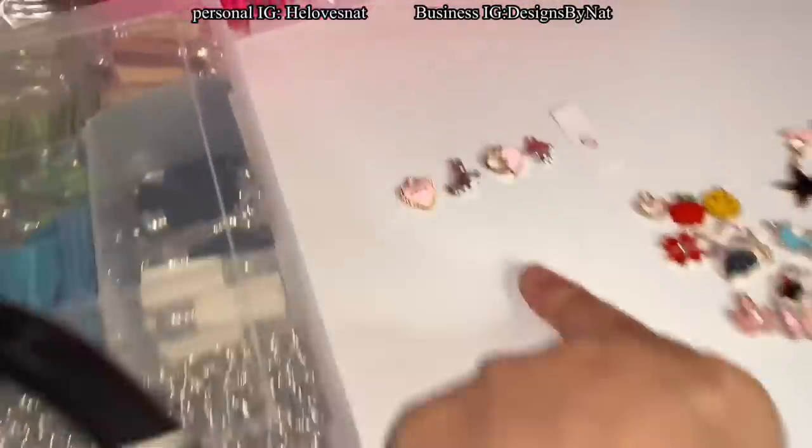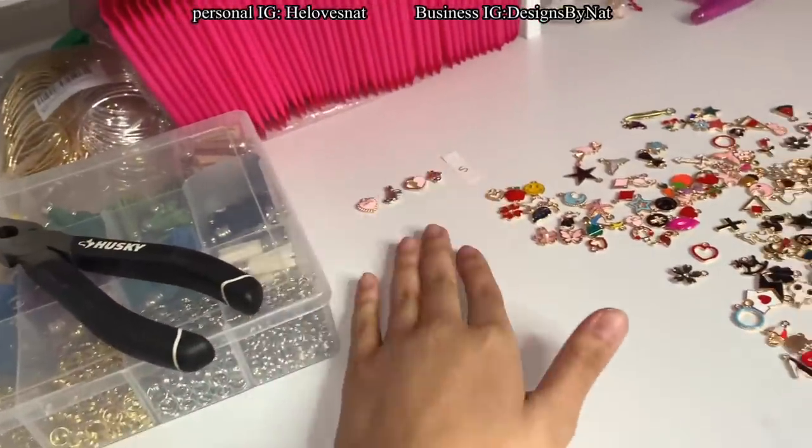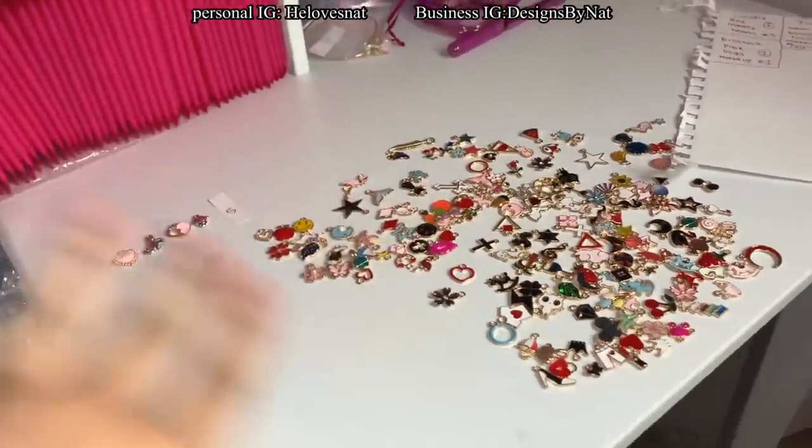But yeah, so I'm about to do this order. She liked monkeys and she liked hearts and her favorite color was pink. So that's that order. And I'm gonna get back to you guys when I basically am ready to show you the next step.